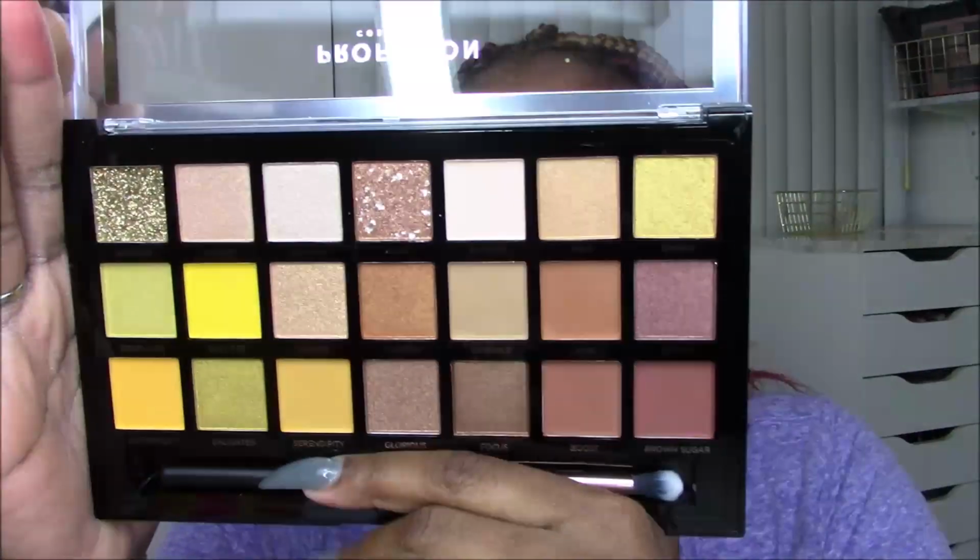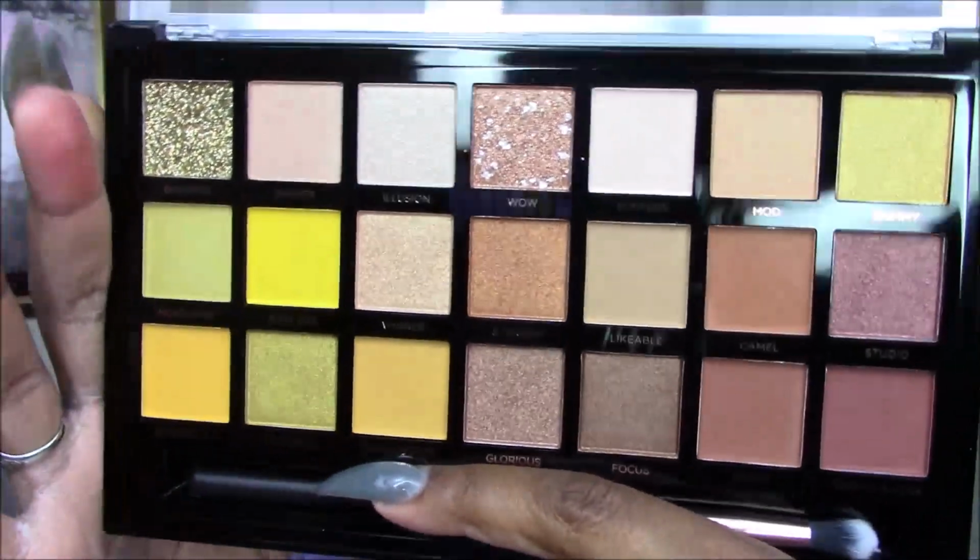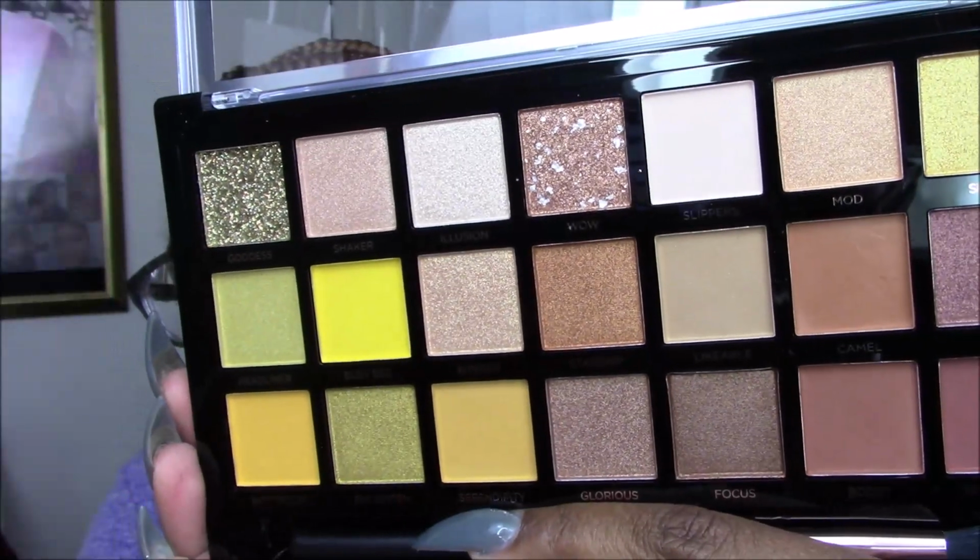The $9.99 ones also come with a brush. I don't know if I mentioned that. But anyway, look at Gold Rush. Gorgeous yellows and golds.